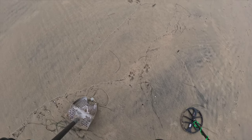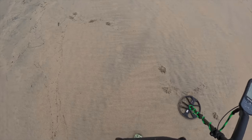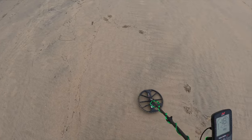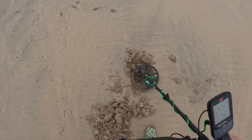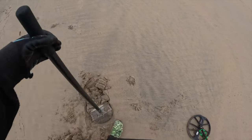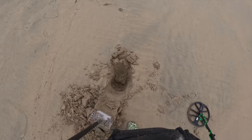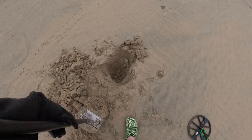There's another one. All right, got another iron signal, negative 18. A little bit of a high tone at the end of it, but still reading. Yeah, it's a 99. Again, very much an iron signal. Keeping in mind, I am hunting with my Equinox 900, and I am hunting on all metal mode. It seems to go deeper with all metal. It also makes you hear everything.